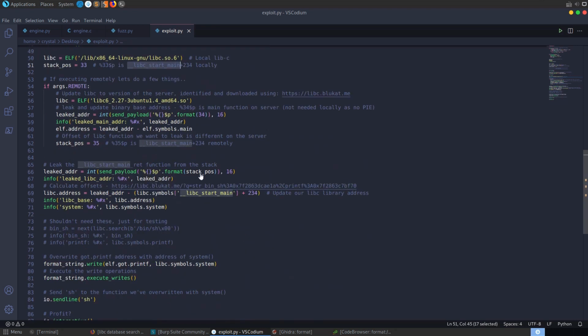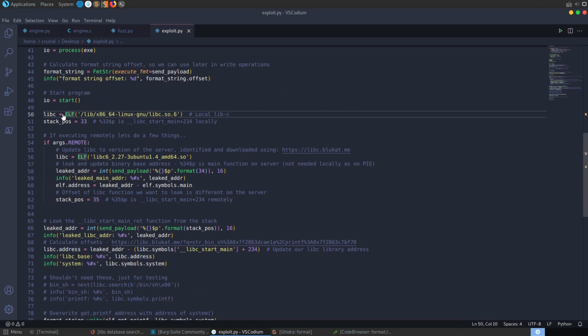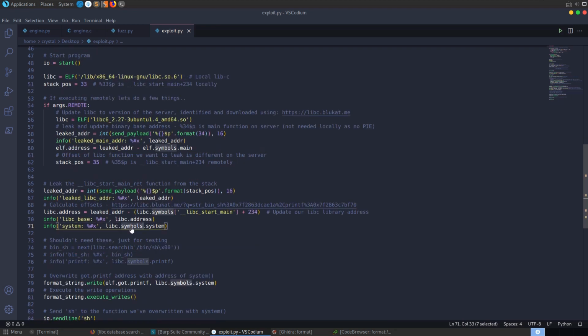It's basically just going to go through, leak the libc address, and calculate our offsets. And I'm doing this slightly differently as well. Rather than just setting up variables for the libc addresses, we're actually updating our libc binary. You see here our libc is an ELF file. We're updating the address of it, which means from now on we can just reference functions in libc directly, and it'll take care of all the addresses and the offsets for us.